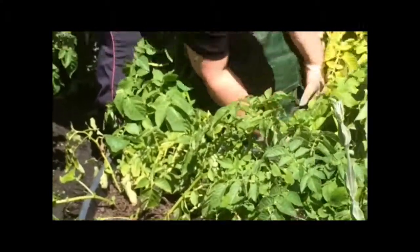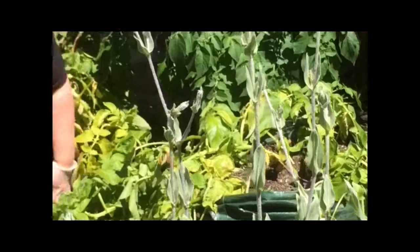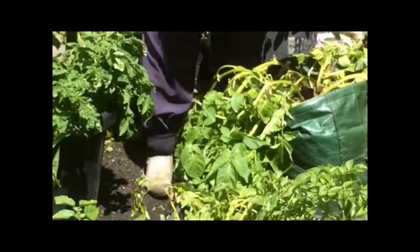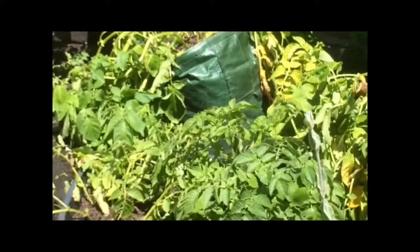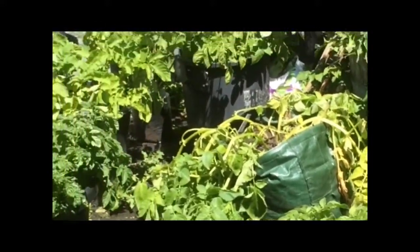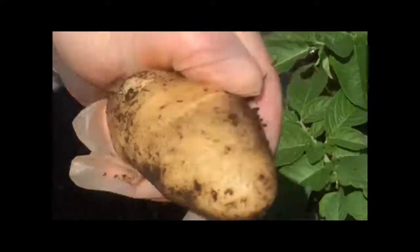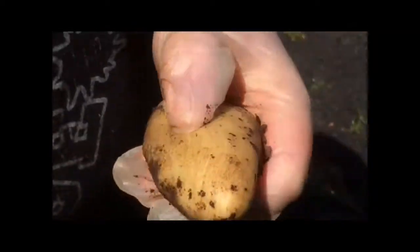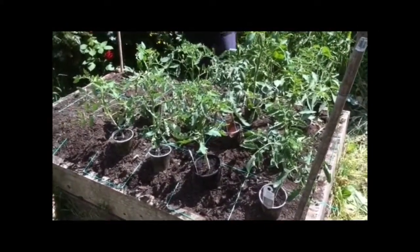So at least we know why they're starting to collapse, they just had their stint really. Jersey Bennies is one of our favourites, very nice early potato. And there we go, there's the evidence that we're actually growing potatoes in our what? In our tubs, in our bags. Bags. Ooh, delicious. Yummy. Okay, we're done. Okay. Jill's telling me off.